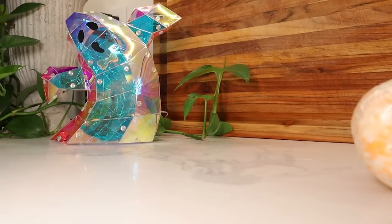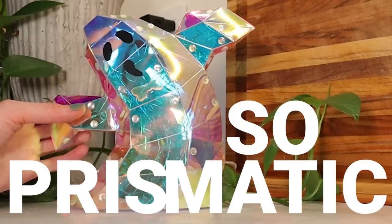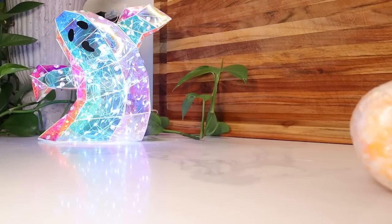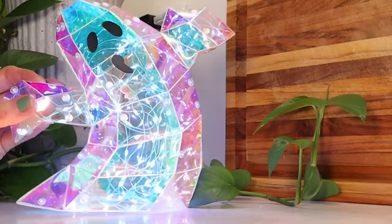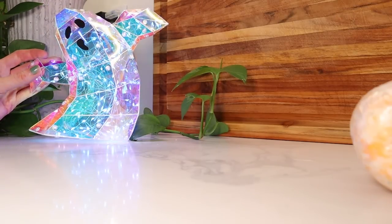First of all, look at this fun prismatic ghost. So prismatic. Oh my gosh, and it does different settings and stuff. I like this one, just chillin' in the background. But yeah, it's just made of plastic, so it's not super breakable or anything. I found them on Amazon and freaking love them. Love these so much.